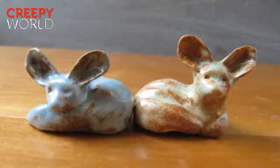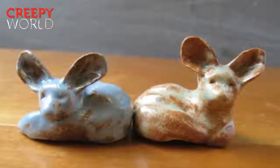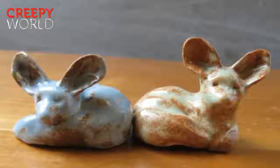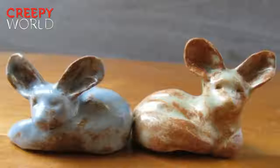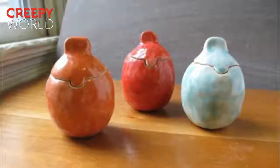On her Etsy page, Linnaeus writes that her creatures are each unique, personal creations, not meant to be factory standard. Their beauty is in their imperfection. None of her designs are created exactly the same, and that's what makes them so special.